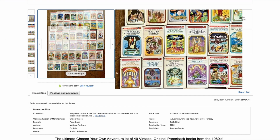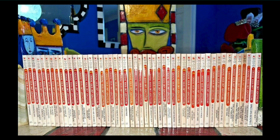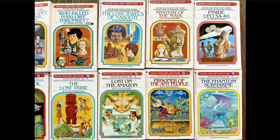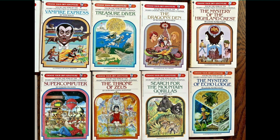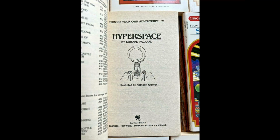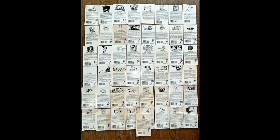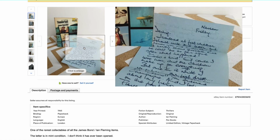This is nice. A set of 49 of those Choose Your Own Adventure books. Now these were sold in the UK as well as America, but not massive over here because we were fully entrenched in Fighting Fantasy, weren't we? But this is a similar series, and Fighting Fantasy fans, once they've licked that set, they move on to something like this. So worth picking up if you do see these. I've had a few through my hands over the years. Sadly long gone. $405.